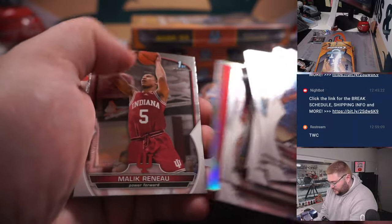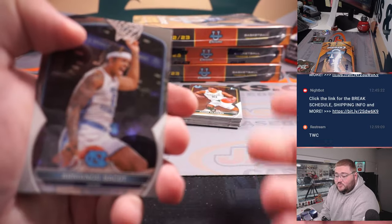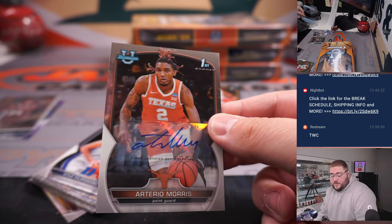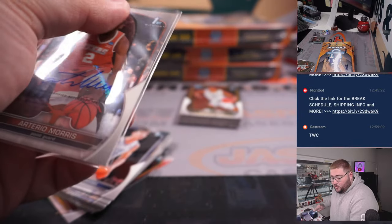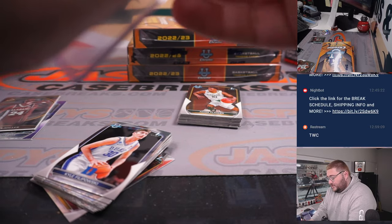Kyle Filipowski, Grady Dick, a couple guys who, Grady Dick for sure will be a lottery pick. Kyle Filipowski kind of making his way up, one of the guys who is rising during workouts. Second auto, going to be Arturo Morris, point guard from Texas. One more for spot A. Nathan grabs the first two autos of this break with just spot A.